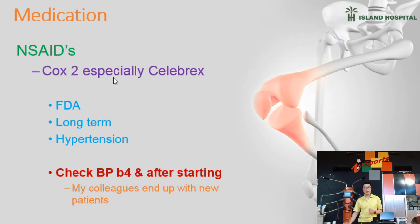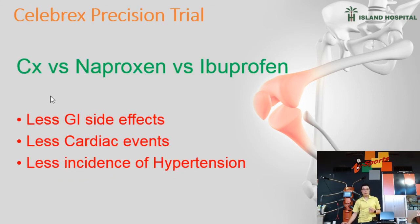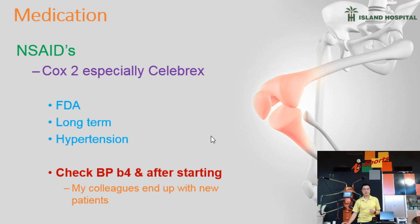You're better off with things like Celebrex, because they affect the gastric problem less in your stomach. It's approved by the FDA as well. But long term, you should try and avoid it, because obviously it does give you hypertension. It can give you hypertension and blood heart problems if you take too much of it. Always check your BP before and after starting, because these medicines sometimes can raise your blood pressure, and that's the dangerous part. Between Celebrex, naproxen and ibuprofen, there's no doubt that Celebrex is much safer, less gastric side effect, less cardiac events, heart problems, and less problems of blood pressure.